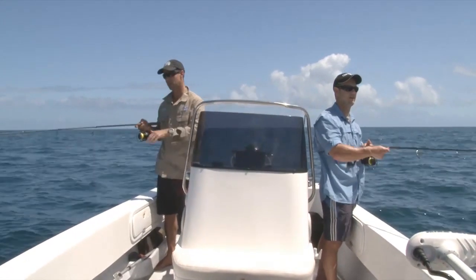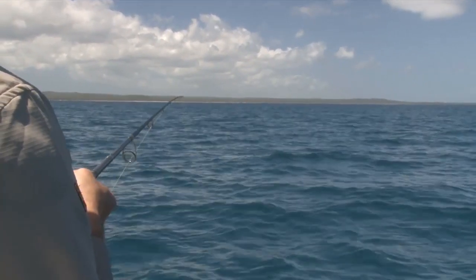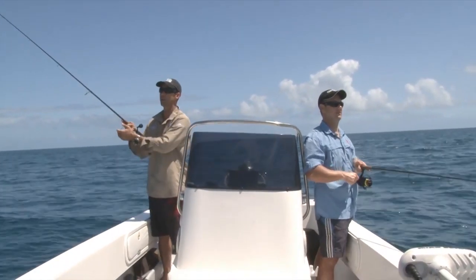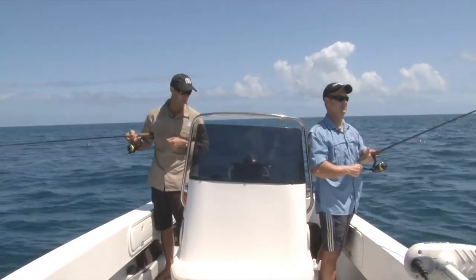Pause, keep the line tight, let it go back to bottom. And very often, your bites will happen as you start to rip it up. But keep in mind that sometimes they'll grab it as it's heading back down to bottom as well. So it's really important you keep your line tight throughout as much of the retrieve as possible, just so you're connected to try and set that hook as soon as something eats it.